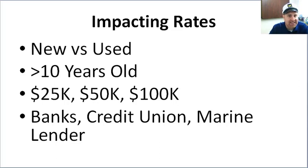Some things may impact rates, and may impact how you shop for your boat. Typically, a brand new boat from a dealer is going to get you a rate a little bit better than a boat that's a couple of years old, a used boat. Another thing that will impact rate is if you buy a used boat from a dealer versus from a private individual. Typically, buying from a dealer is going to get you a little bit better interest rate and a little bit cheaper payment. Boats that are 10 years old or older are typically going to have a little bit higher interest rate. So if you can find a boat that's 9 years old, you're probably going to get a little bit better interest rate, if it's in good condition, than a boat that's 11 years old.